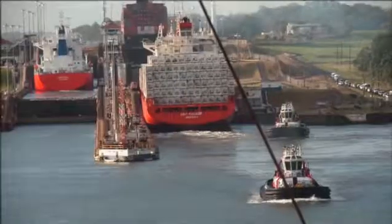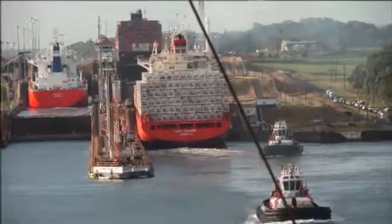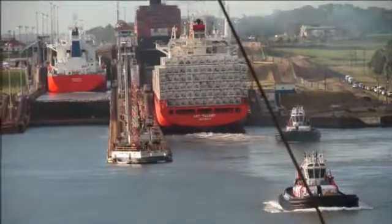Now, depending, you see, sometimes the speed that they actually travel up and down the tracks, you will be amazed.